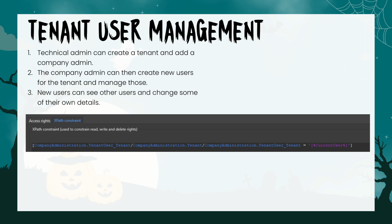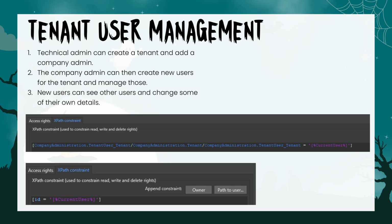All the objects are associated to a tenant, so you can only view objects which are related in some way to the tenant that you are related to. And you see an example here. And for the employee itself, you can manage your own user, it will always look like this.